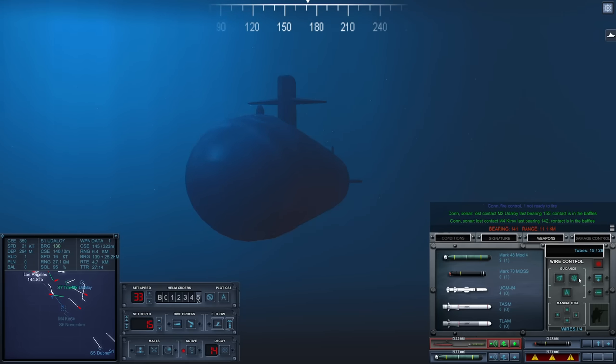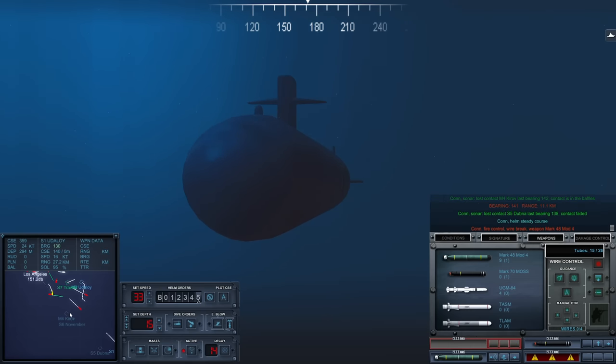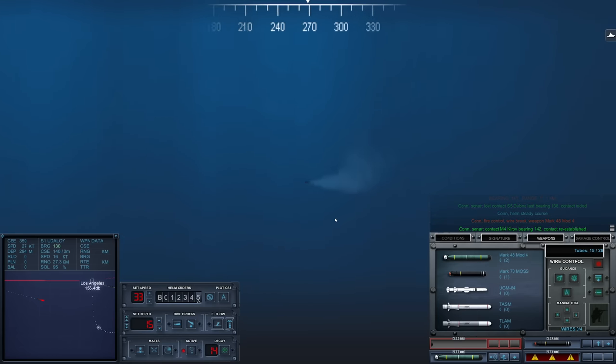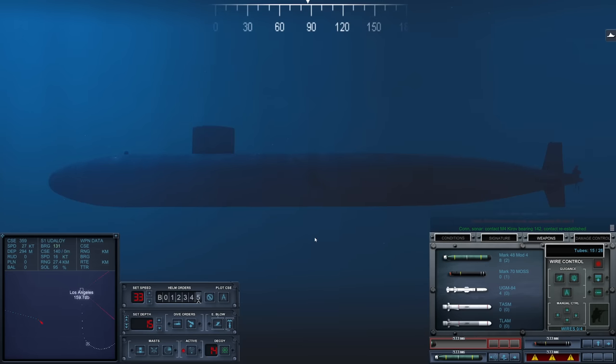Contact is in the baffles. Activate the torpedo. Con sonar lost contact. Steady course. You're looking for surface contacts, especially a Kirov. Fire control, we've lost the wire. Yeah, fine. Con sonar, don't worry about it. Contact on Master 4, bearing 142. This torpedo seemingly distracted by my noisemaker for now. Let's hope I can make it out of this alive.